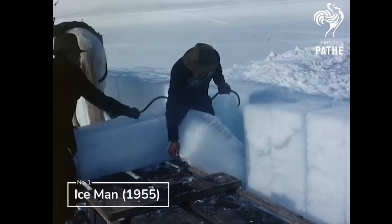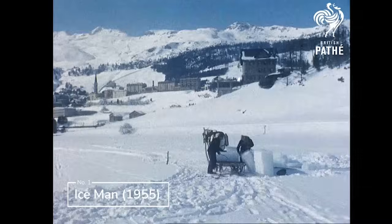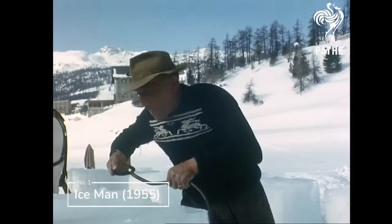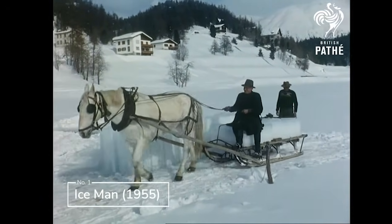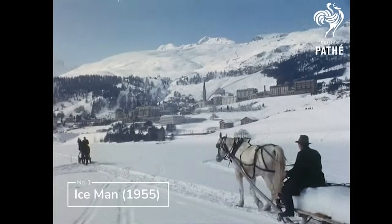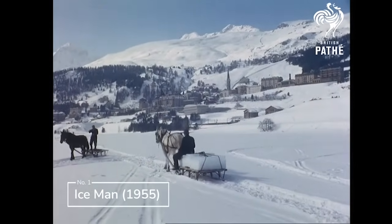The lake generally freezes in winter to a depth of 2 feet, but underneath is an angler's paradise. Large stocks of trout which can be seen through holes cut in the ice. Ice has become increasingly useful in this modern age, and in this way, nature's contribution is gratefully accepted.